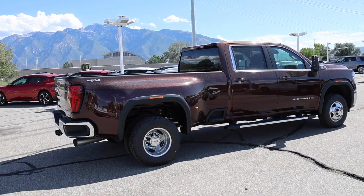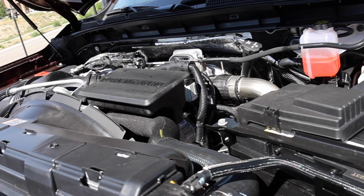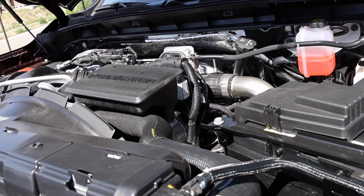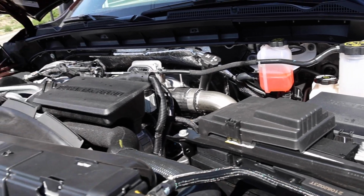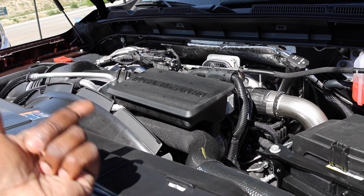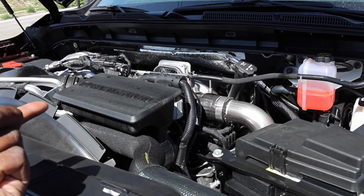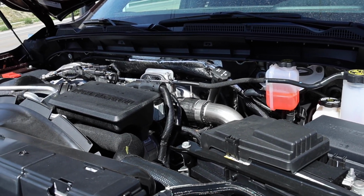I like this color. Now as far as the powertrain goes, you do get a standard gas engine, which is a 6.6 liter. It's gonna have 401 horsepower, 464 pound-feet of torque. And for this year, 10-speed transmissions made it behind it. This is the optional Duramax, as you guys saw on the window sticker, 470 horsepower, 975 pound-feet of torque, 10-speed transmission, and I think that this is probably one of the best diesels.